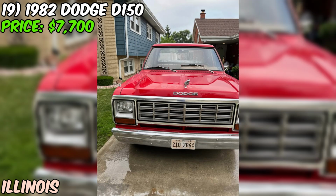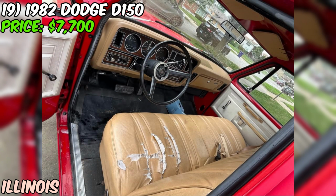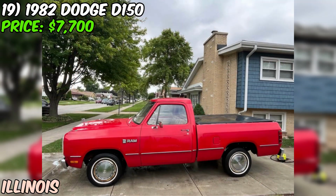Number 19. Let me give you an honest take on this 1982 Dodge D150. At $7,700, we need to carefully consider what we're looking at here. The seller's description is quite brief, which raises some questions, but let's break down what we know.